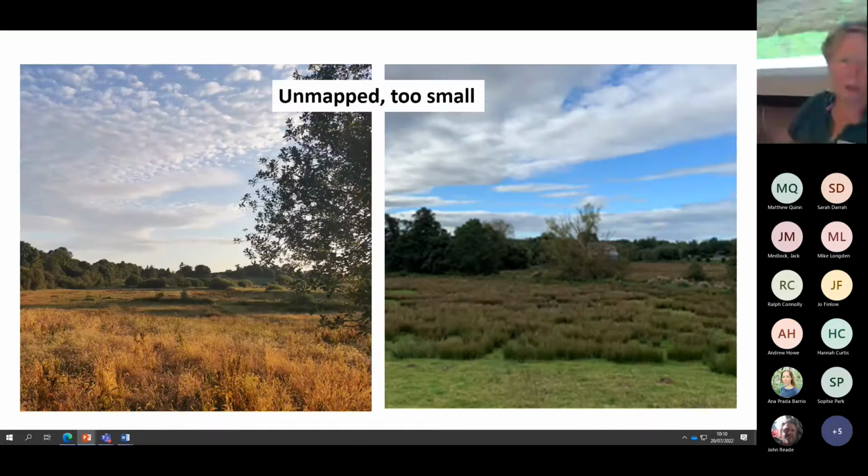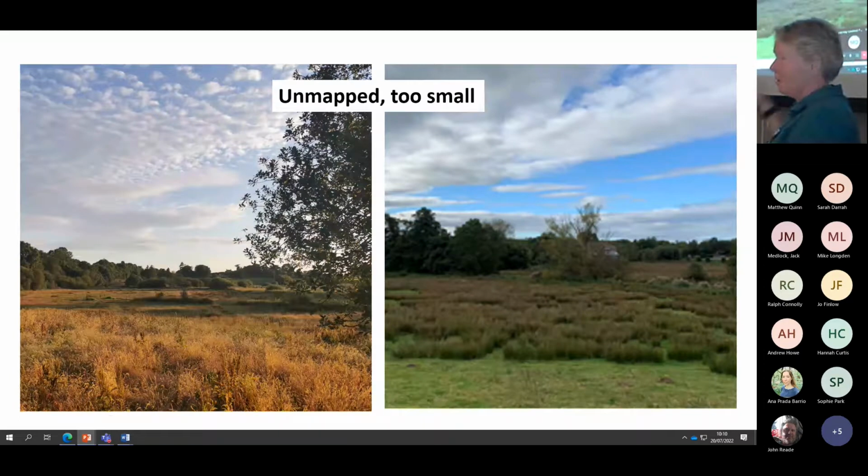I just wanted to show you a few of the sites that I've been working with. There's a handful here, but there's lots more out there. So these are 2 peat sites. Both of them are unmapped, so they don't exist in mapping terms, and they're also quite small. So when I've talked to Natural England about these, they've said, not a lot we can do for you, Kate, because they don't really stand a Countryside Stewardship scheme on their own, a hectare here and a hectare there.